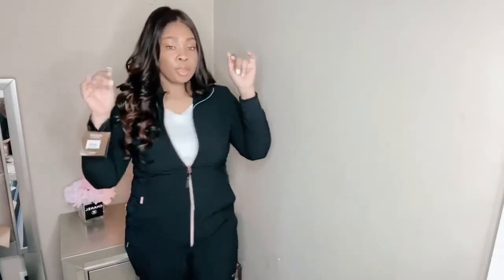This is what it looks like up top, mind you. Again, I just have that same little tank top on, but I'm going to actually take it down so you can see the entire outfit. But I just want to give you a little glimpse of how it looks right here. I happen to love black. Black makes you look sleek and slim anyway. So this is what it looks like up top. Again, it does have the pockets, but we're going to go ahead and take it down so you can see.